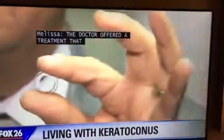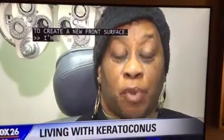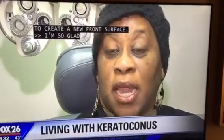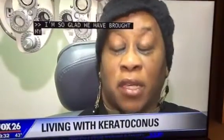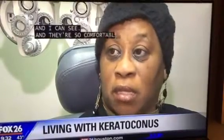Dr. Panzer did offer a treatment that worked, though: a large hard contact lens that stretches over the eye, including the whites of the eye, to create a new front surface. I'm so glad he has brought my vision back. And I can see, and they're so comfortable. That's what I couldn't get over, how comfortable they are. I thought they would be irritated or something like that.